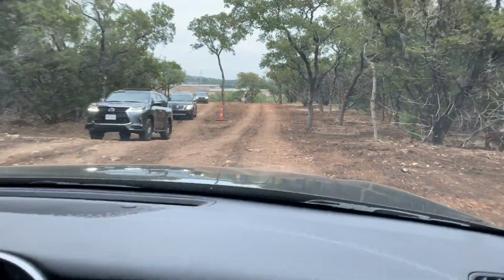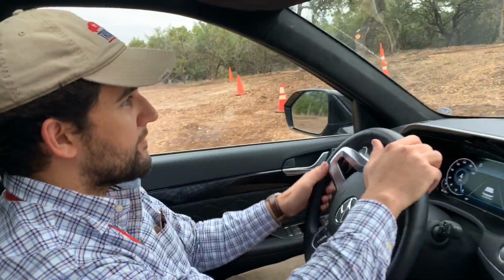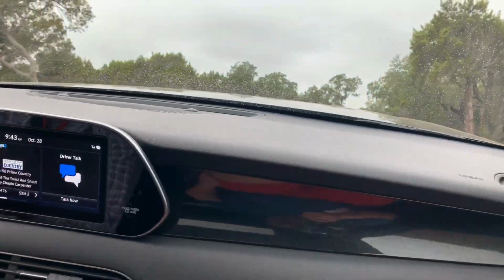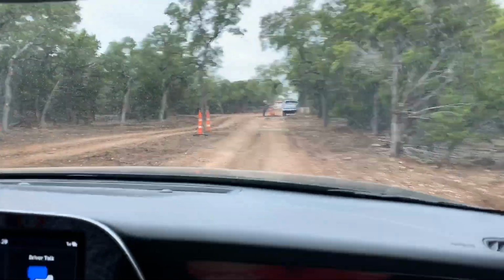So far so good. We've got it in the smart setting. Ride quality, very nice so far. Let's see. Don't have the center locker engaged, but it's no problem. Got plenty of traction getting up this increasingly softer earth.